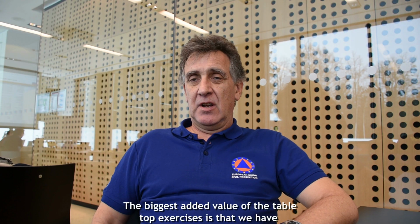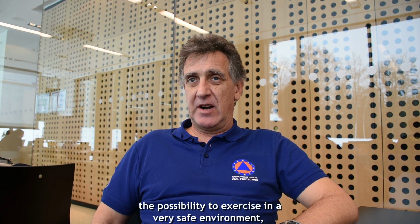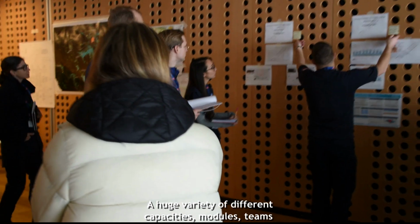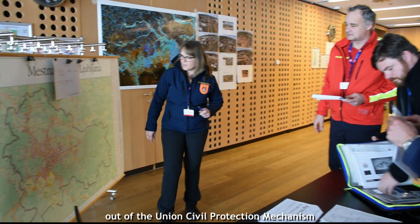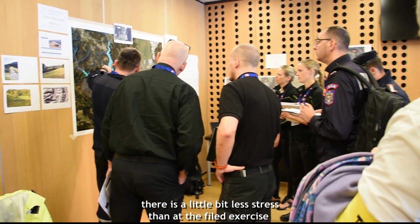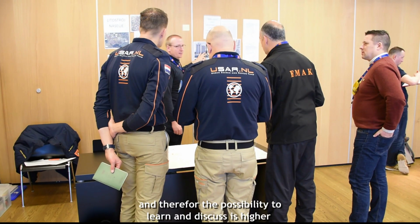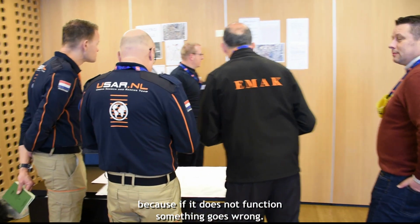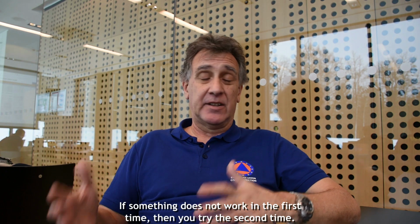Probably the biggest added value is that with the tabletop exercises we have a possibility to exercise in a very safe environment, because nothing much can happen, and I don't mean dangers, but also things going wrong. A huge variety of different capacities, modules, teams out of the Union Civil Protection Mechanism work together and can talk to each other. There is a little bit less stress than in a field exercise, and therefore the possibility to learn, the possibility to discuss is higher than in a field exercise where it actually has to function, because if it does not function, then something goes wrong. In a tabletop exercise, it doesn't. If something does not work the first time, then you try it a second time.